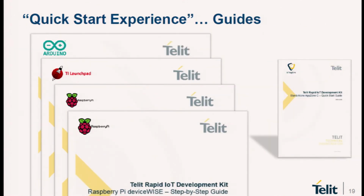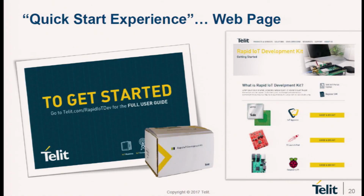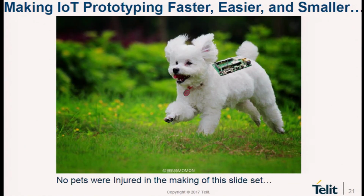And last but not least, the quick start experience guides that we have available. They're available today, even if you don't own the kit. You can see what they do, what's downloadable, and the instructions for how to get started. Everything that I've talked about in great depth is available at the Telit site. If you go to help.devicewise.com, we have complete documentation publicly available about the platform. And go to our Quick Start Experience page. Again, making prototyping faster, easier, smaller.